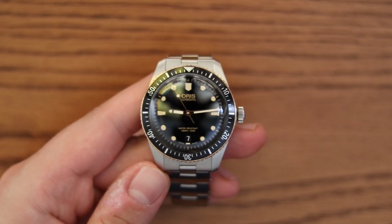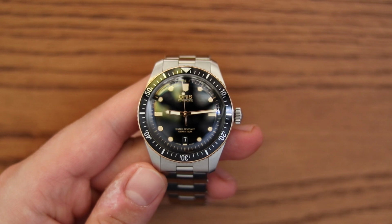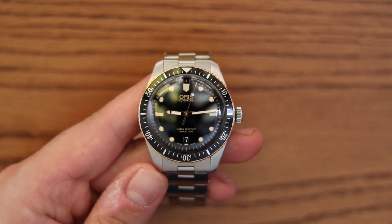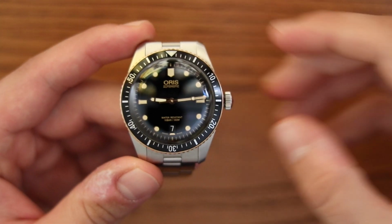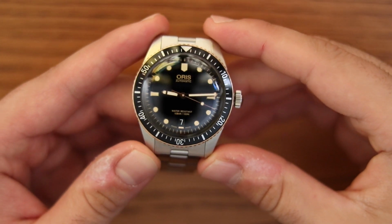So, Oris was kind enough to send me this Diver 65, in my favorite reference no less. Do I like this watch? Hell yes. Would I buy this watch? Well, that's not as easy an answer. Let me explain.